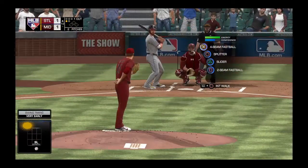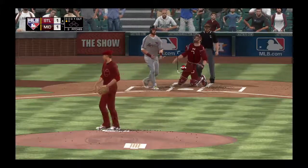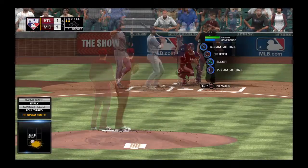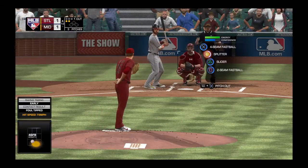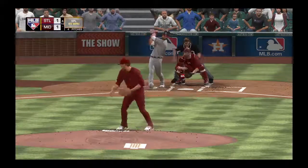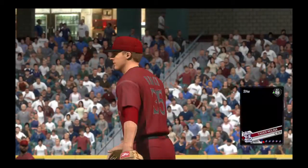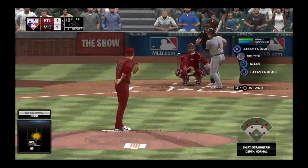Matt Carpenter is in with 1 away now as he swings and misses here at strike 1. And that's swung on and fouled straight back. Ready on 0-2. And he struck him out again. So that's the old sombrero there, partner. 4 strikeouts in the ballgame.